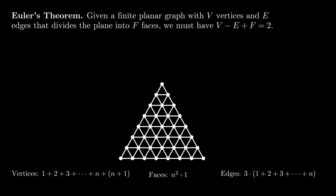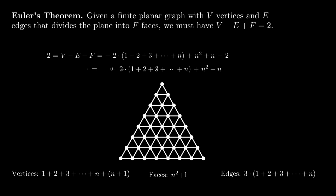Applying Euler's theorem, we see that 2 is equal to the number of vertices minus the number of edges plus the number of faces. We can move the n plus 1 to the end and group together the sums of the first n positive integers. Then, the 2's on either side of the equation cancel, and we can add the negative 2 times the sum of the integers to the left. Finally, dividing by 2 results in the desired formula.